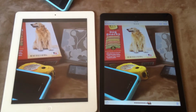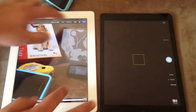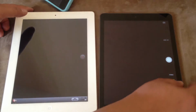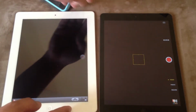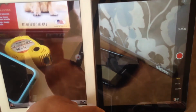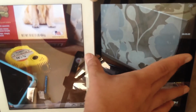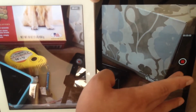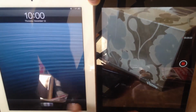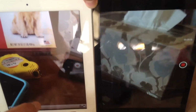So I'm sure 720p video versus 1080p video will be an issue too. So I'll go to video. Try to record this at the same time. Having some technical difficulties here. Oy vey.